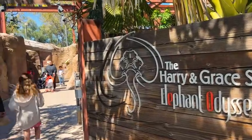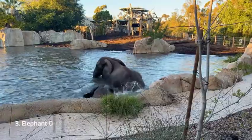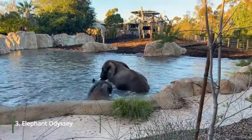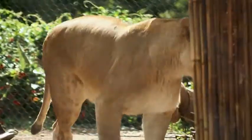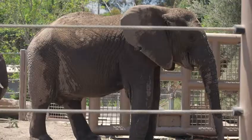Next is the Elephant Odyssey. The Elephant Odyssey is a state-of-the-art facility showcasing the animals and ecosystems that existed in Southern California during the last ice age. Elephant Odyssey is named after the African and Asian elephants that call the area home.